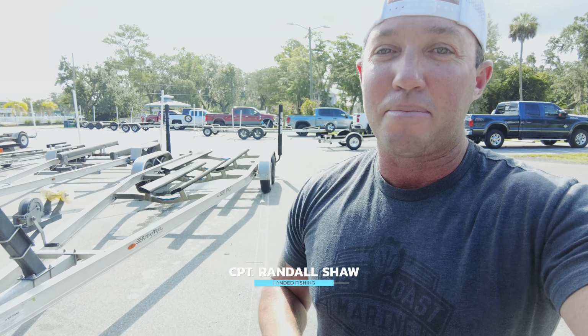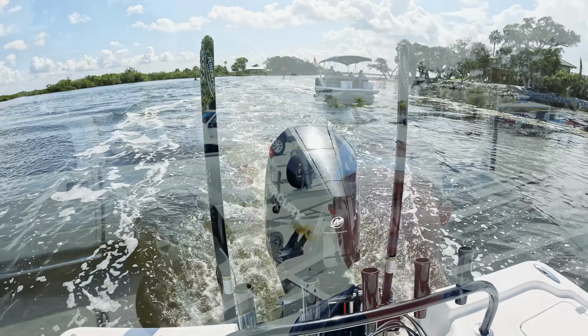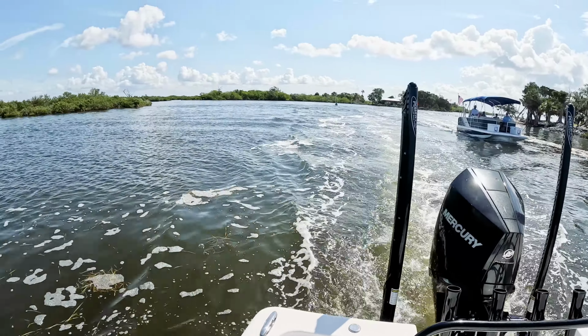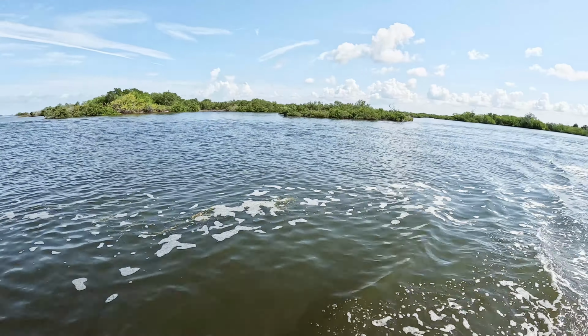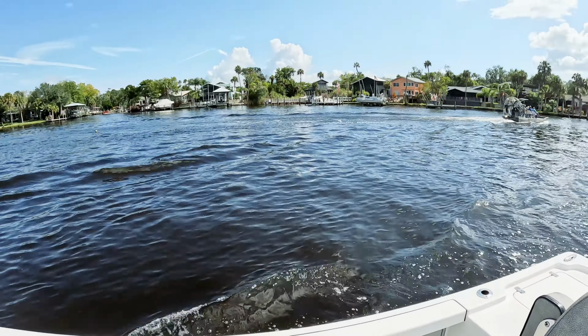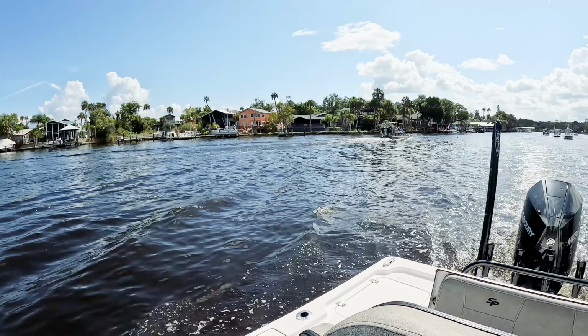I'm gonna throw my fishing shirt on. As you can see, boats in the water, locking the truck up. We have plenty of boats out here today. It's a weekday, so if you get the opportunity to come out on a weekday and scallop, that is the best opportunity you're gonna have to be able to move around the grounds.